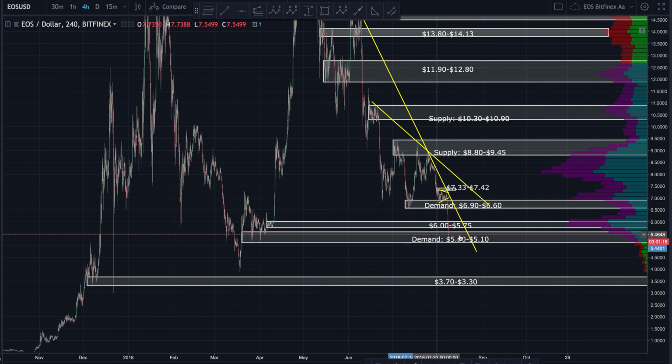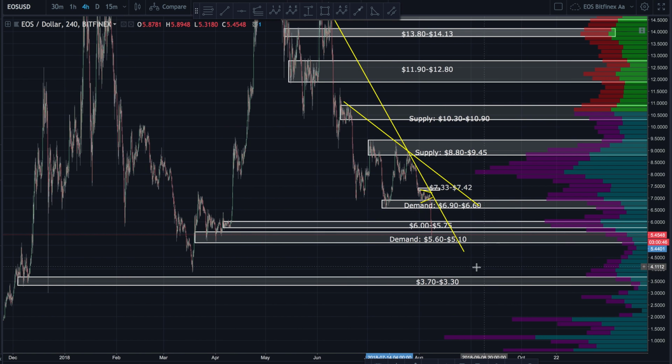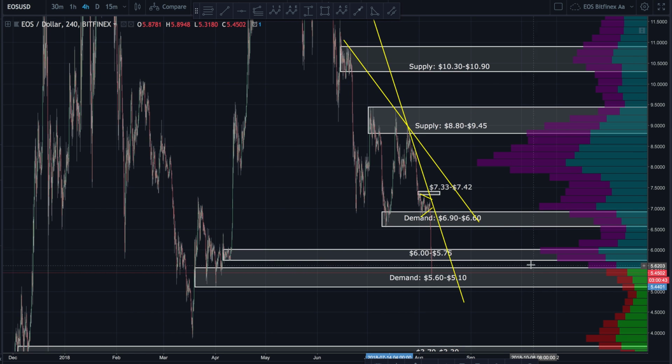However, we know that if this does break, $5 is a good psychological number. If we do break below $5, guys, there's a good chance that we're going to drop down into this demand zone, possibly as high as $4, possibly as low as $3.30. So, just know there's not a lot of support between $5 and $4. It could be a very quick drop. And I say $4 just because that's a good psychological number. There's really not a lot of support at $4, but for some reason, the psychological numbers seem to act as support. So anyway, guys, just be very, very careful if you are going to enter a trade here.